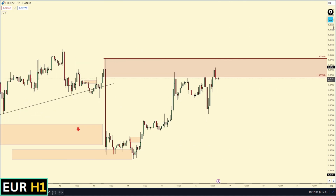And we actually have a 1-hour supply zone in control. The supply zone was decent. We got somewhat of a move off of it, not quite 3-to-1 or anything just yet. We push right back into the zone. So it's been tested once, 2, 3, 4 times now. So we definitely could break it. I think it's more than likely at this point, based off of how many times it's been tested.